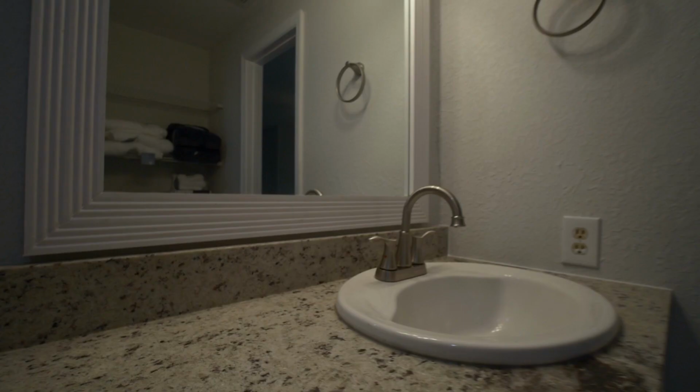But this is still a decent sized room here. You've got a new sliding glass door, brand new windows. We were able to hang a TV here, and this will be perfect space for 2 people on a queen size bed. Let me show you the bathroom.